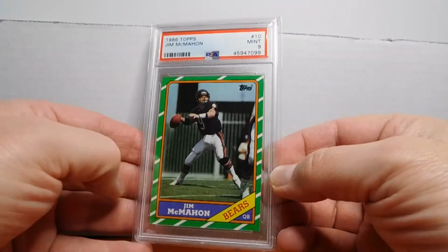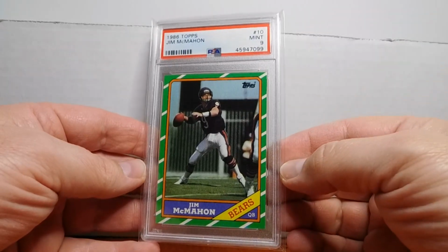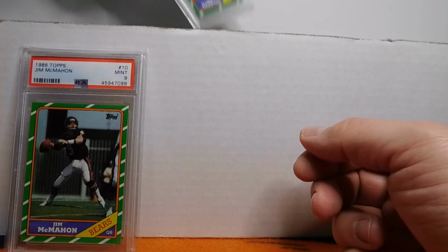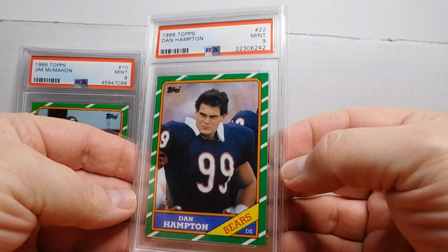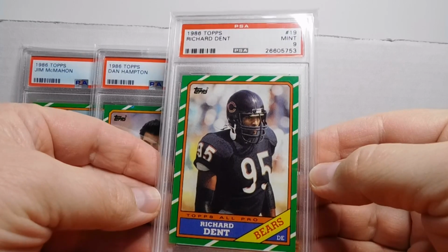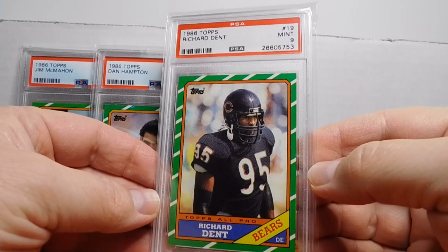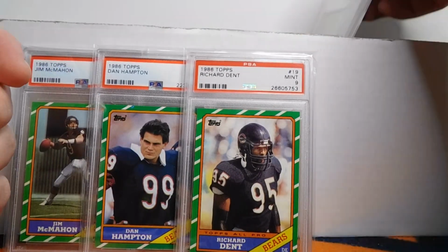Love this Jim McMahon card. It's one of my favorites of him, just having the in-action shot like that. Love Jim McMahon in general. Then I've got the Dan Hampton, Hall of Famer, Mint 9 for Dan Hampton right there. Then we've got the Richard Dent in the 9 as well. Again, Hall of Famer, Super Bowl MVP, All-Pro from the '85 season.